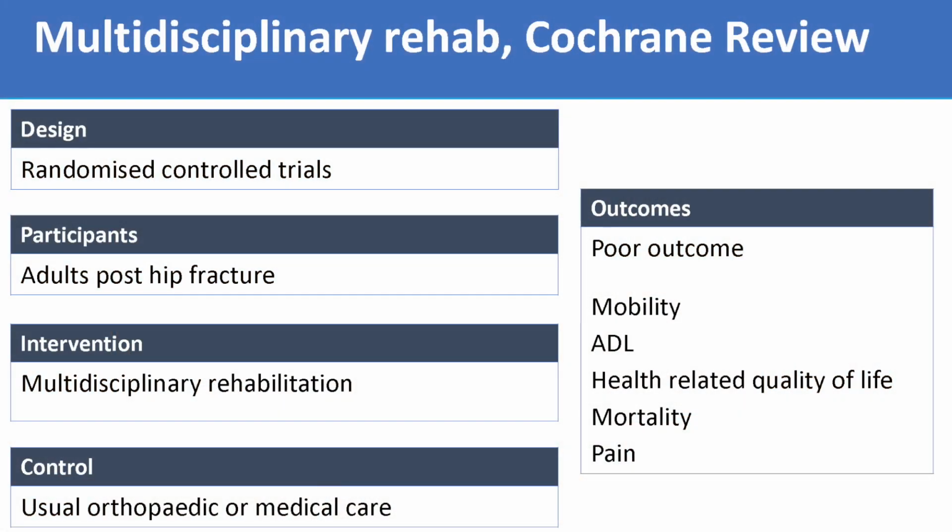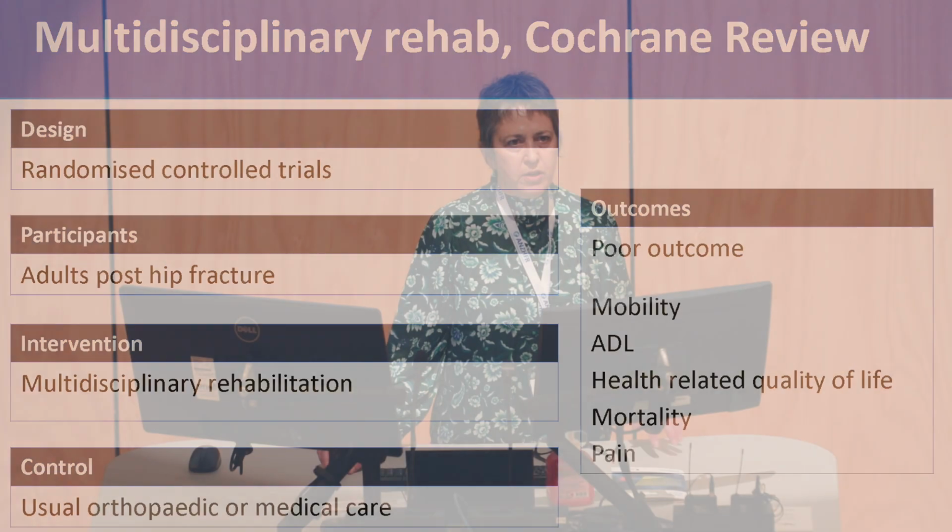Now, I'll just quickly touch on the Cochrane Review of Multidisciplinary Rehabilitation. This review considered interventions where rehab was provided by a multidisciplinary team, supervised by a geriatrician, a rehabilitation or other physician, as compared to usual care. And usual care was that provided by an orthopaedic or medical team generally. So in early studies, this is care in the orthopaedic surgical ward, and in some of the more recent studies, it's an alternative rehab program which might be started later and is less intensive or coordinated.